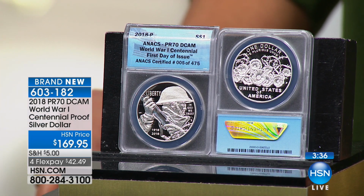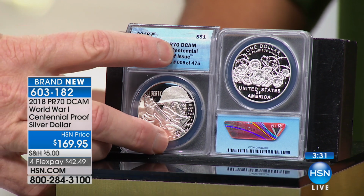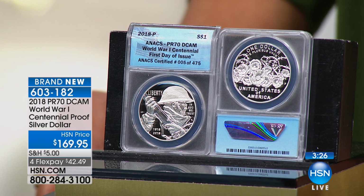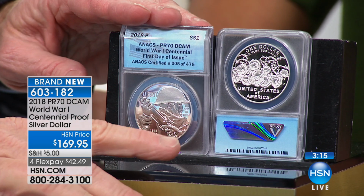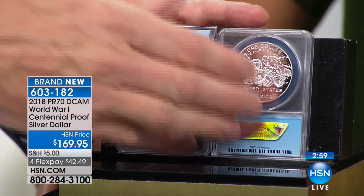The difference can be absolutely staggering in terms of value when it comes down to that extra grade, that PR 70, that last grade of certification. While PR 69 is a tremendously high grade and extraordinarily collectible and desirable, when you're looking at PR 70, it can make a huge difference. Take an American Proof Silver Eagle, a regular Silver Eagle that they make way more of than this. In Proof 69, it's a $149 coin. But in Proof 70, like let's take a 1996, that's going to be a $2,000 coin. The difference being the grade. The higher the grade, the more it's worth.